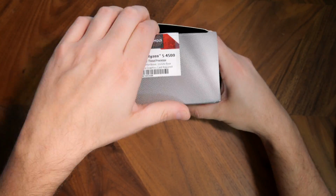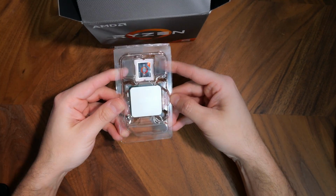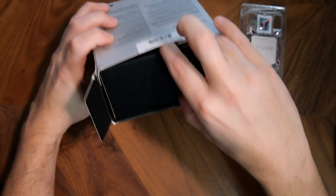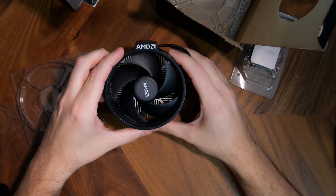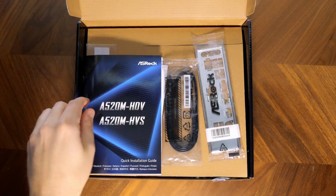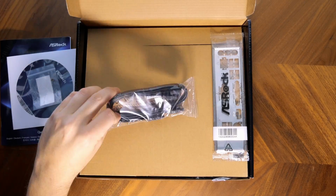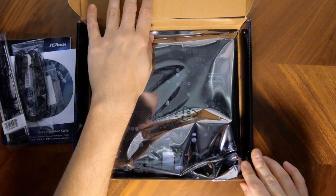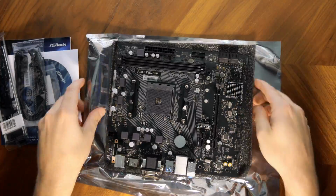All right, so we're gonna go ahead and get this processor open. Again, this one is sealed, brand new in the box. There's the Ryzen 5 4500, and then this is the included CPU cooler. It's got the pre-applied thermal paste in the bottom. Here's the manual for the motherboard, the little NVMe screw, SATA cables, and the IO shield. And then here is the motherboard itself that we're gonna be using.